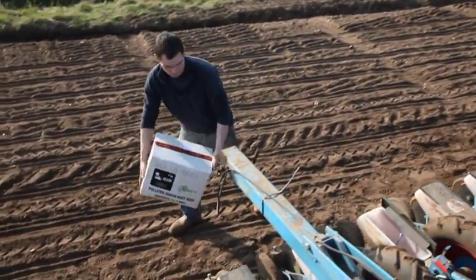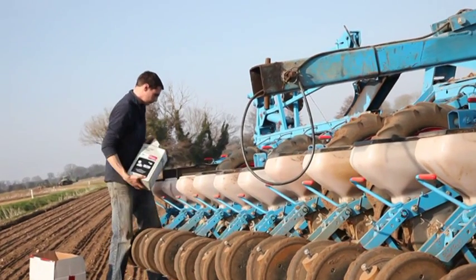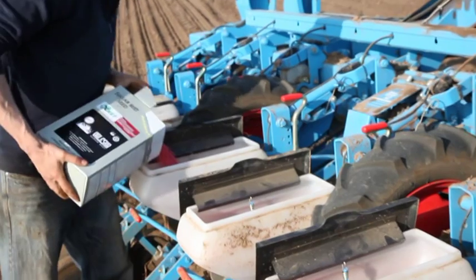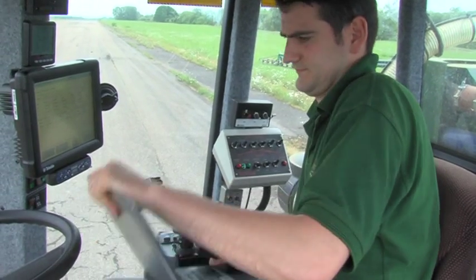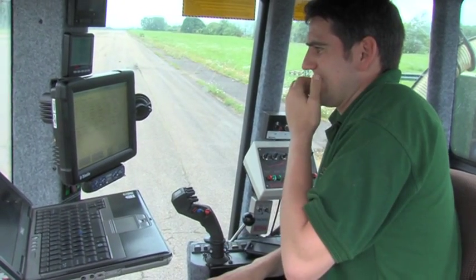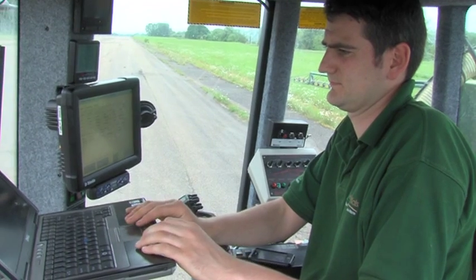And I know a lot of growers have already got drilling equipment that will allow them to vary seed rate. So if that could be linked to a sensor that's based on, let's say, the aggregate size of the soil, where you've got small aggregates and that predicts high establishment, the seed rate would be lower, and where you've got a large aggregate size of a cloddy seed bed and you're likely to get lower establishment, the seed rate could be increased to try to get a uniform plant population across the field and maximise yield in that way.